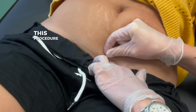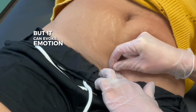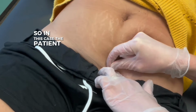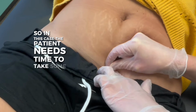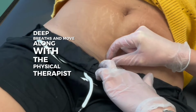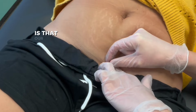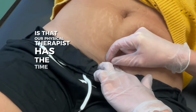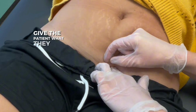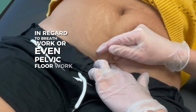This procedure is not necessarily painful, but it can evoke emotion and it can be intense. So in this case, the patient needs time to take some really nice deep breaths and move along with the physical therapist. The nice thing about our setup here at the clinic is that our physical therapist has the time to really give the patient what they need in regard to breath work or even pelvic floor work.